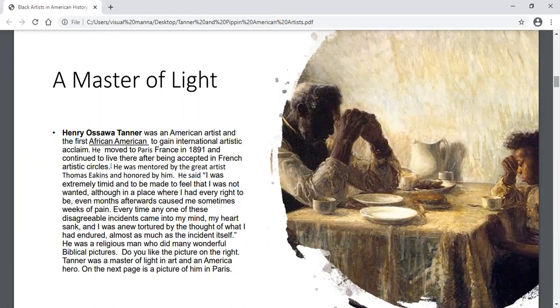their experience with you. He said, quote, "I was extremely timid and made to feel that I was not wanted, although in a place where I had every right to be, even months afterward, caused me sometimes weeks of pain. Every time any one of these disagreeable incidents came into my mind, my heart sank and I was anew tortured by the thought of what I had endured, almost as much as the incident itself."